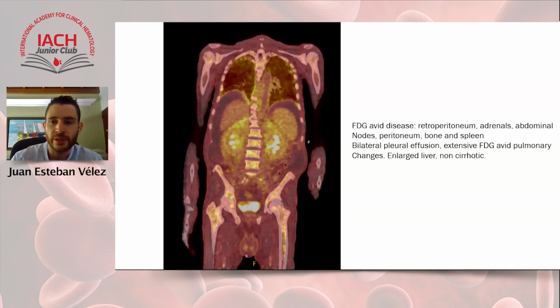increased uptake of the retroperitoneal adrenals, and some increase in the bone, which were the places where the sclerotic lesions were, and spleen. Also, there was some effusion in the thorax, and extensive FDG uptake in the lungs, and there was an enlarged liver, which was non-cirrhotic.